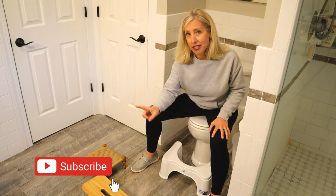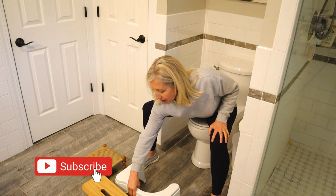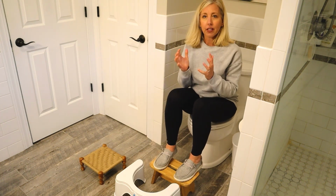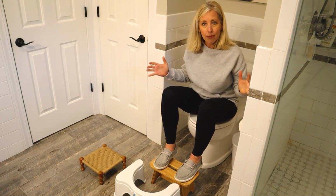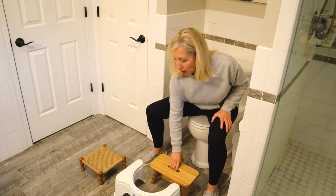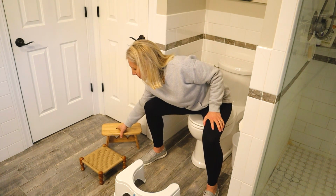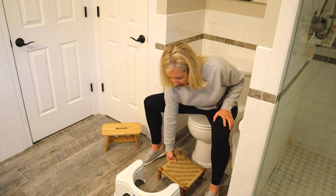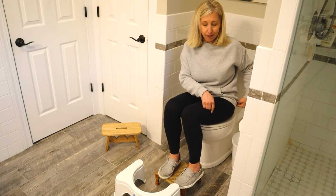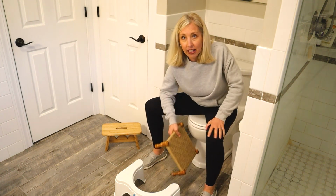So it's great to get your feet apart here. And I've used a step stool similar to this one, and it does a great job, but I find sometimes that I feel kind of scrunched here and I can't get my feet apart. So this is definitely better than nothing. However, check and see and compare. Like this, it would be too low. It's not a high enough angle here, so it would be at a disadvantage.